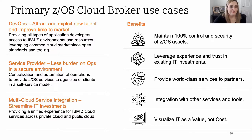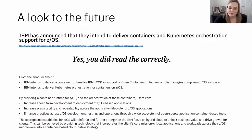Just again, for your reference, I want to save some time for questions. Here are some of the z/OS Cloud Broker use cases, the reasons why you would want to look at using it. And really, I wanted to get to here. So we're going to take a look to the future. If you didn't see it, IBM has announced that they intend to deliver containers and Kubernetes orchestration for z/OS. And if you take just a second, you've got to realize how huge this is. We can actually have containers, not just running in zCX, but we'll eventually have them on z/OS.